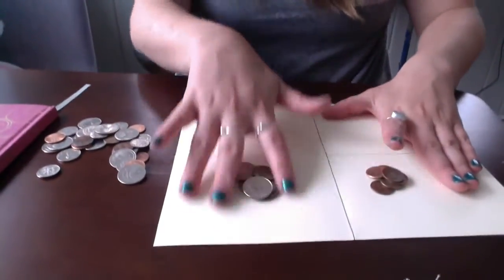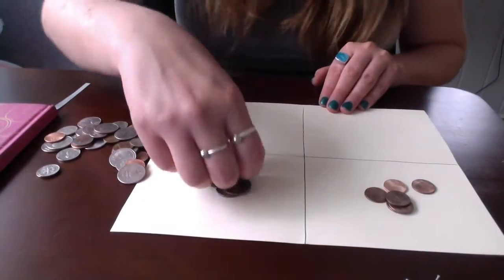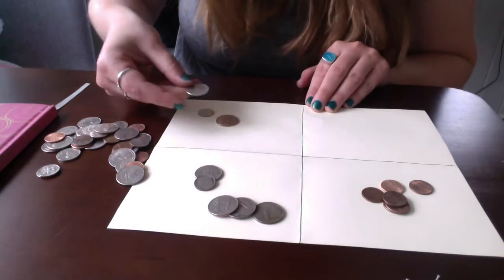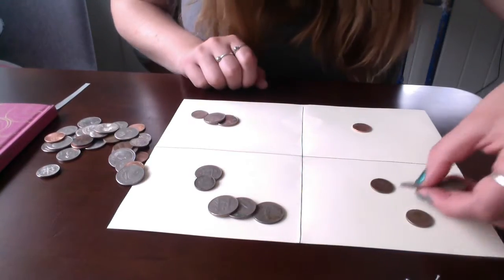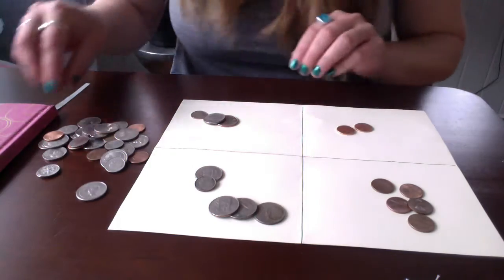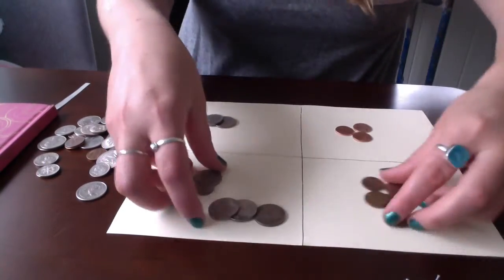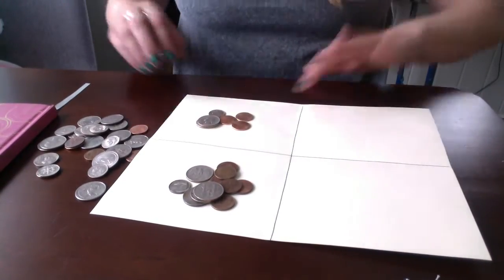I could sort those again by whether they're dirty or clean. Silver will go on this side. Copper will go on this side. Clean silver, dirty silver. Dirty silver. Clean silver. Clean silver. Clean copper. Dirty copper, dirty copper, dirty copper. Clean copper, clean copper, dirty copper. I could put them together. All the dirty coins. All the clean coins.